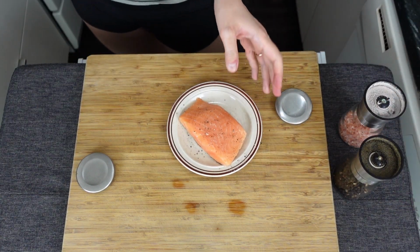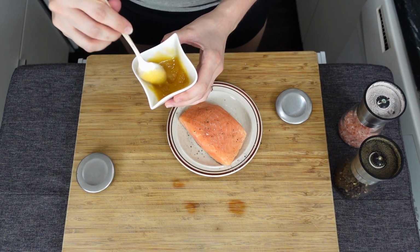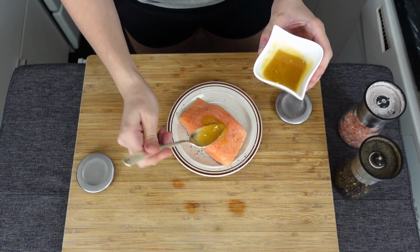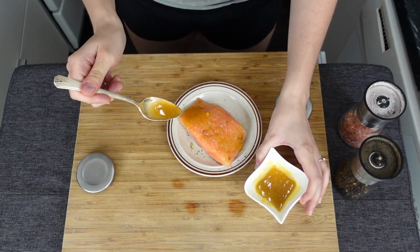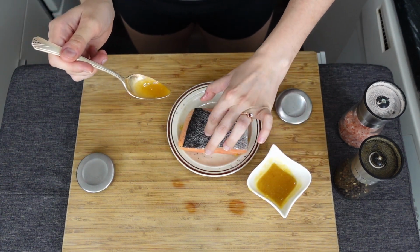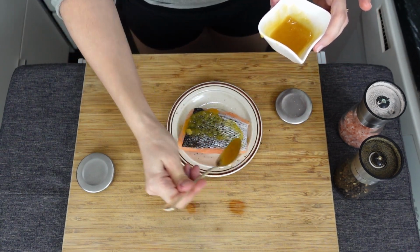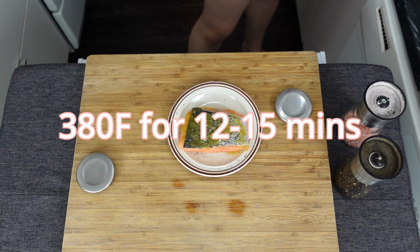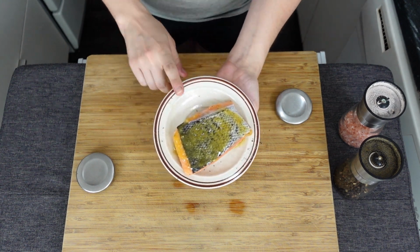After we do that, we're going to grab our honey and our Dijon and just give them a really good mix together. And then you're going to spoon over half of the honey Dijon mixture to one side of the fish. And then you're going to flip the fish over and you're going to spread the rest of the mixture on the top side. And then, guys, we're going to bake this in a 380-degree oven for about 15 minutes or until the fish is no longer pink in the center.